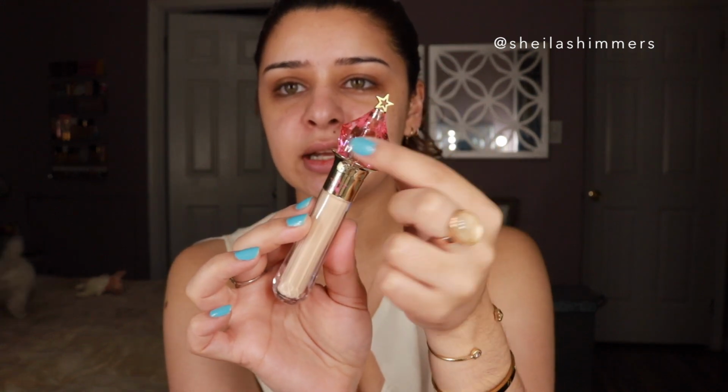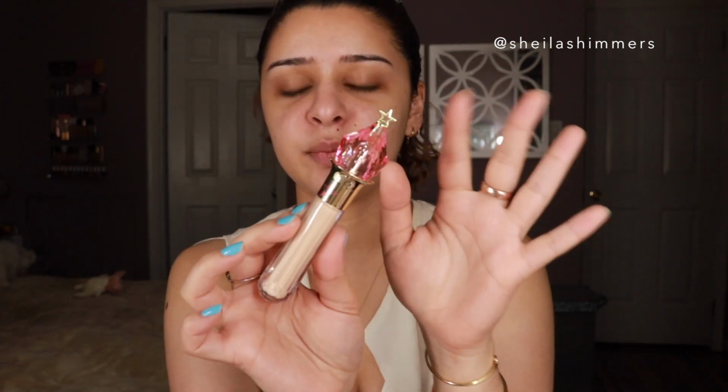So this is a concealer right here. As you can see, he always comes out with super cool packaging. I love the fact that he spent the extra time. Just look at the details on this little packaging right here. It's like a little tube. Kind of reminds me of one of those magic, I don't know what you call those, but it's really cool. This star right here is very sharp, so be careful with that. And I feel like this can break very easily, but I love the fact that it's symbolizing a diamond, and it's pink. It's really cute, and then it has the Jeffree Star logo right here.